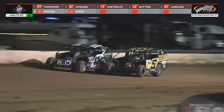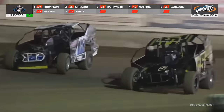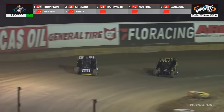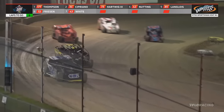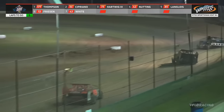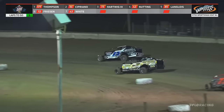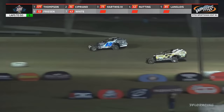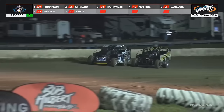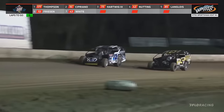Yeah, side by side, down the back straightaway. Cipriano saw that bottom line open up. Thompson took it to the high side. He's going to drive it in deep here in turn four. Looks like he'll take the lead back here at the flag stand. How about that? Christopher Thompson and Aiden Cipriano. Even though Chris Thompson is a rookie in the Sportsman, he is not, you know, a teenager like Aiden Cipriano is, but they are having a great battle for the number one spot.